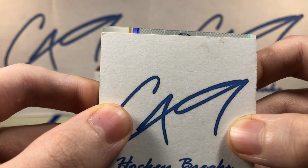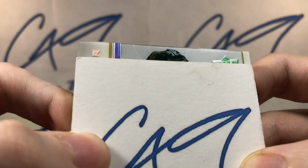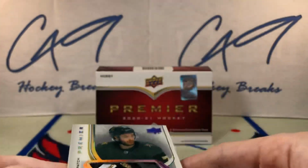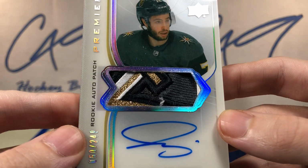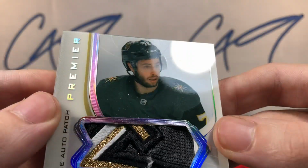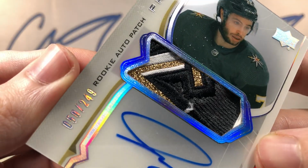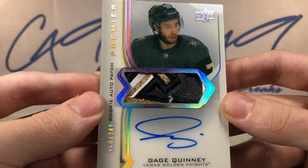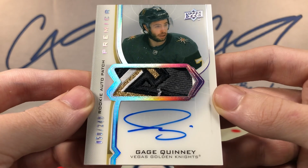Ooh, it's green. Come on. Oh, it's not green. It's dark gray. That looked green. Of course, what is a box of 2021 anything without a Gage Quinney? However, that is a beautiful patch. On the slow reveal, the helmet and the lighting looked a little green, but it is dark gray. 50/249 Premier RPA. Did I say 259? 249. 50 of 249, Gage Quinney.